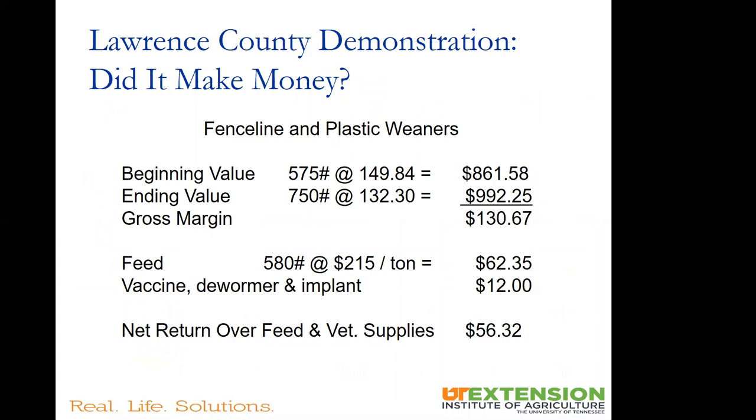So the last thing is kind of putting some economics to this. Now I toyed around yesterday with putting today's market prices in here, and it was so all over the board. The market is just going nuts right now. I decided to just stick with, I think I last updated this last fall when I presented this to the Master Beef Producer program. So what we did was we looked at the value of the calves if they had been sold, and this is based on prices during that time at the weekly auction market. For those 575 average weight calves, they were bringing that particular week almost $1.50.